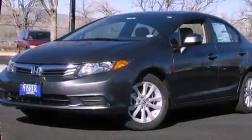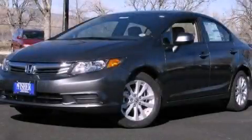fuel efficiency does not take a back seat. Contact us today to arrange your test drive.